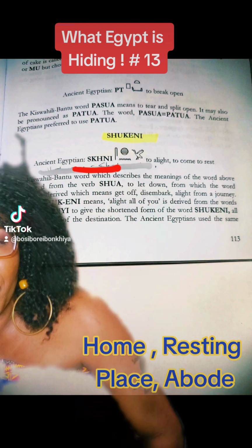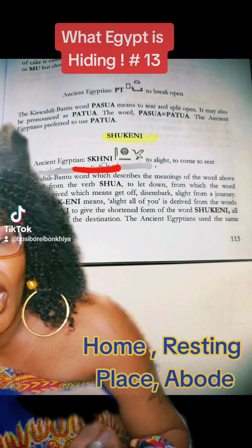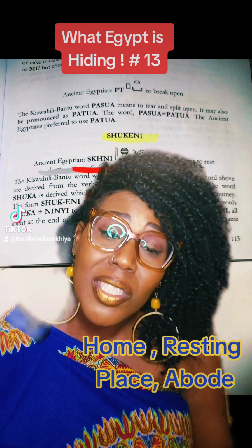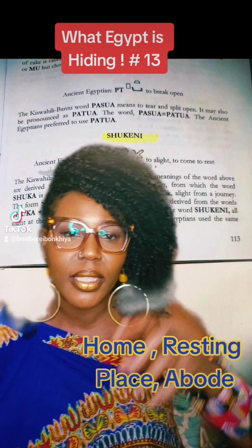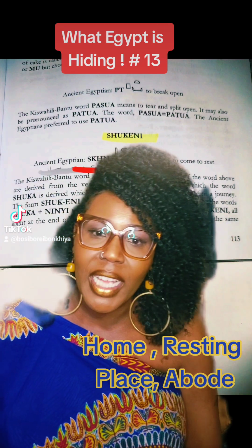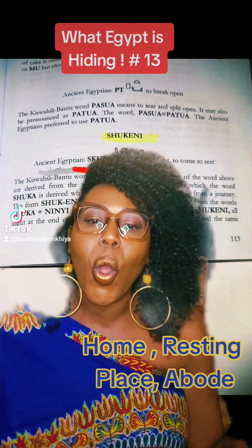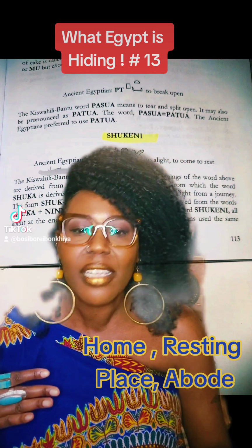The ancient Egyptian word that bears the consonants SKHI, and this is derived from the book written by Fergus Sherman, which is the linguistic ties between ancient Egyptian and Bantu. You will see that the word Shukeni, which bears the same consonants in the Swahili language, bears the idea of alighting, to come to a rest. Shuka can also be like the idea of going down ranks, say, of a ladder or stairs. It's just to come down, to descend even.